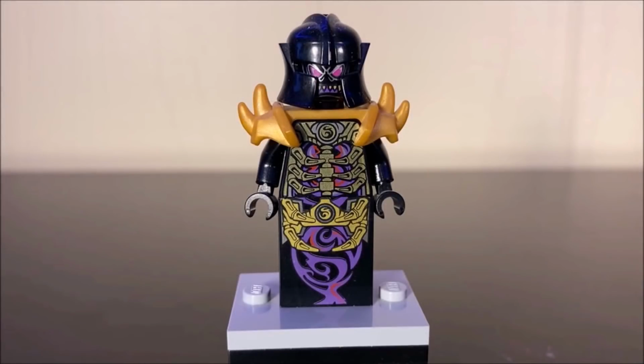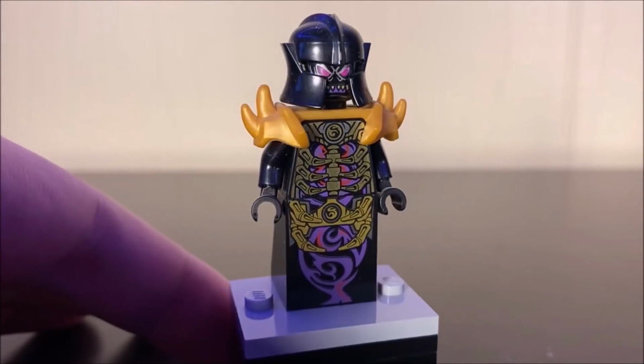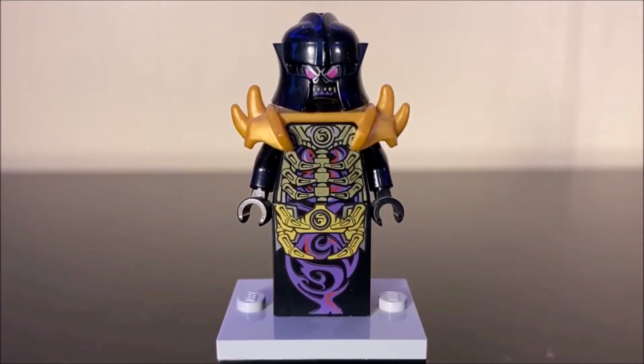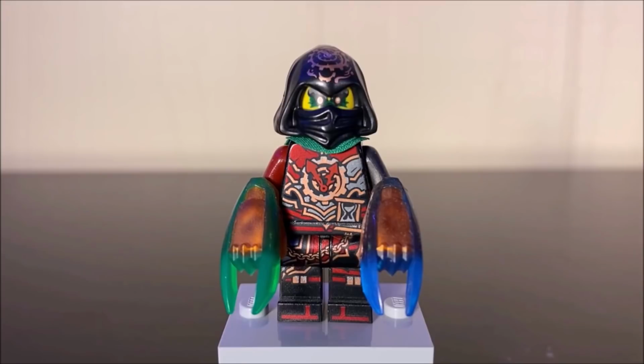Either way, this figure is quite impressive, and like I said, it is quite rare, only coming in one set, and that set was very expensive back in the day, meaning that this guy's value is kind of ridiculous, but I still really enjoy this figure nonetheless. I think this figure is awesome in terms of what he is, and he's definitely my favorite Overlord minifigure that exists right now. Next up here we have Crux, one half of the Time Twins.